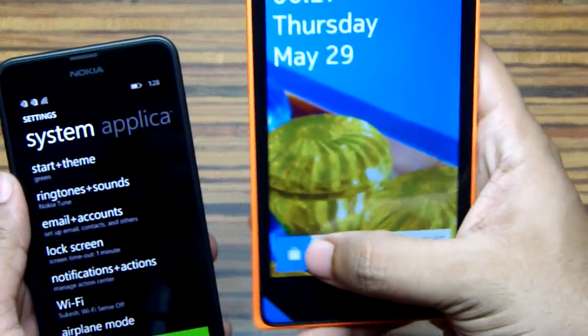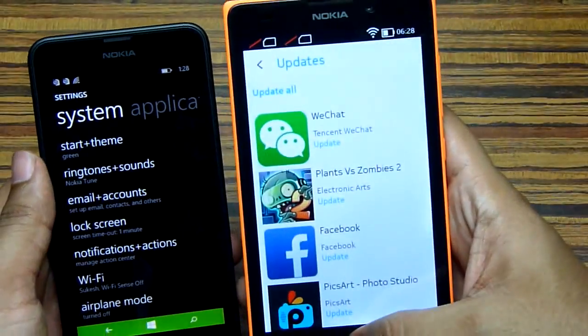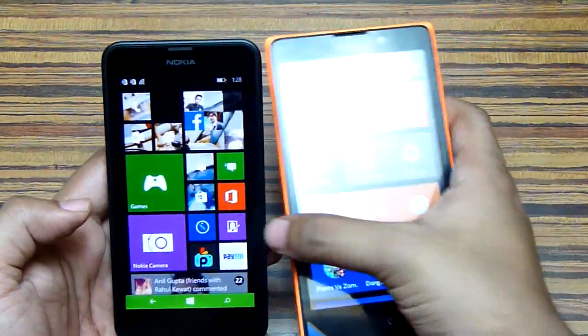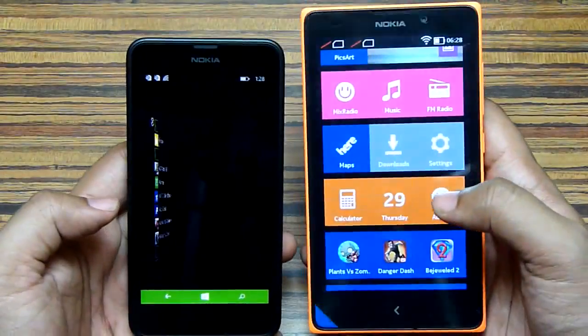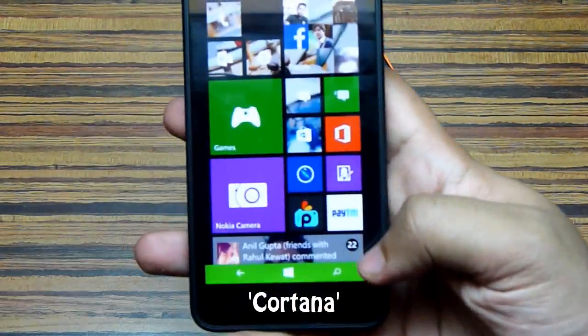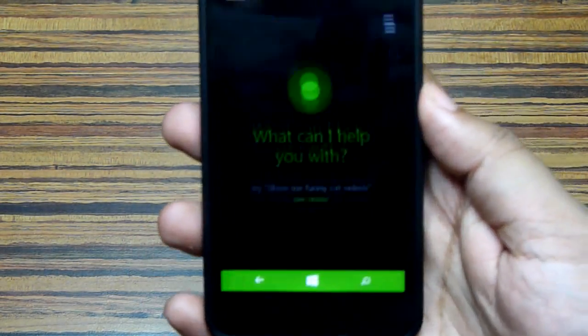Here on this Nokia XL, you can directly go to the notifications on the lock screen, and on the Lumia 630 you cannot access the notifications showing on the screen, but you can access or control music right from here. Lumia 630 also features the all-new Cortana voice assistant service by Microsoft, which is somewhat like Siri on the iPhones or S-Voice on the Samsung phones.